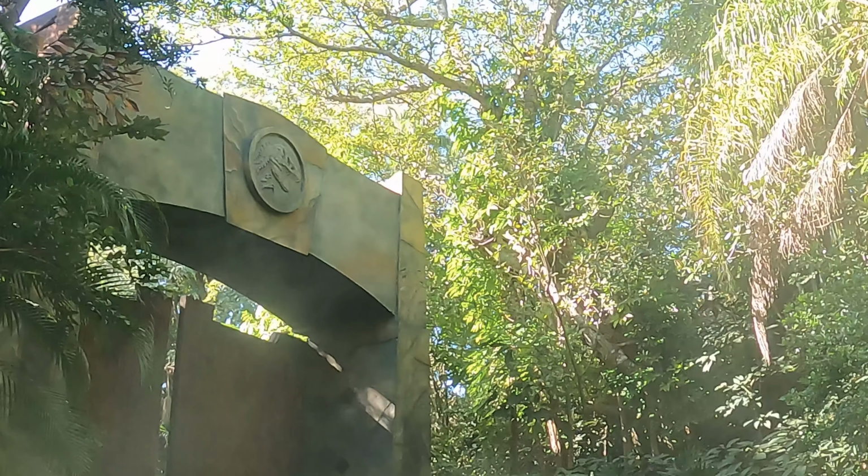The line for crepes was pretty short, so we decided to jump in this, get that, and then head over to ET. So we're just gonna do this first since it seemed really quick.